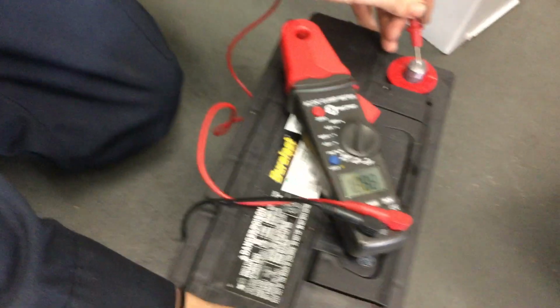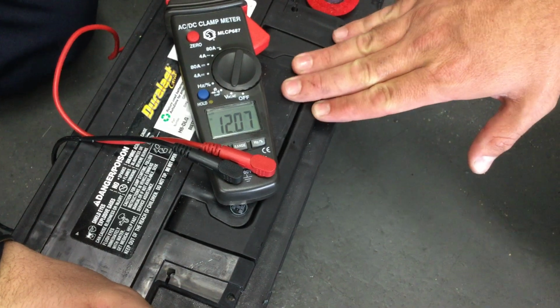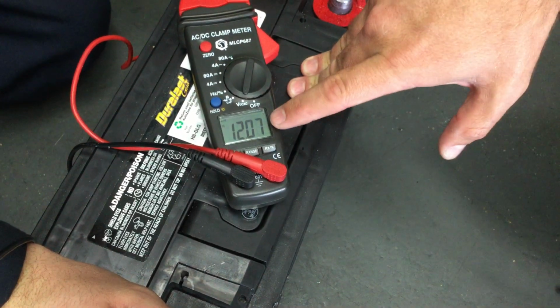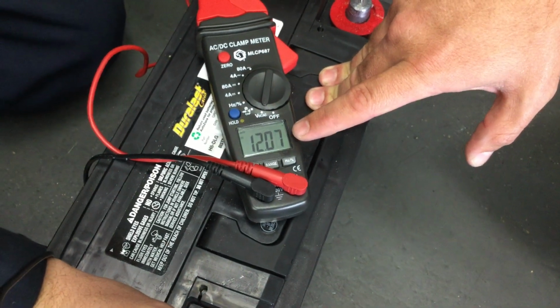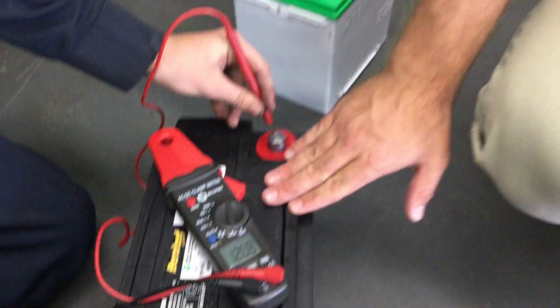Okay, so let's go ahead and test this battery. We can see that this battery right here did not start the car. This is an old, bad battery. And we can see this battery is at 12.07 volts. That battery is bad because a brand new battery will be at 12.6 volts. So we want 12.6. 12.0 is a fully discharged battery. So this battery did not start the car.